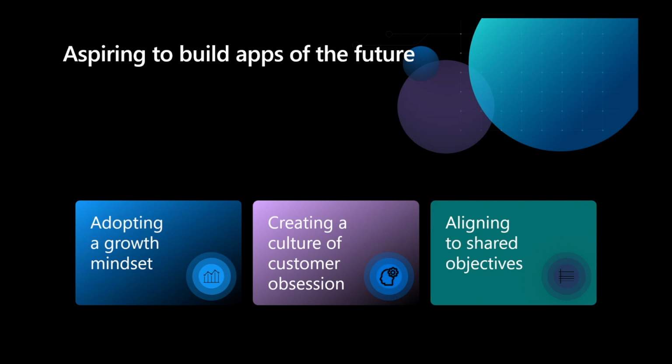Creating a culture of customer obsession. I'll talk a little bit more about this later. As somebody outside of the engineering groups, I can see the journey, and I think that's probably one of the longer journeys that we've been on. It's very easy as a large organisation such as Microsoft to become a bit insulated from this, but there's been a dramatic change over the last few years.